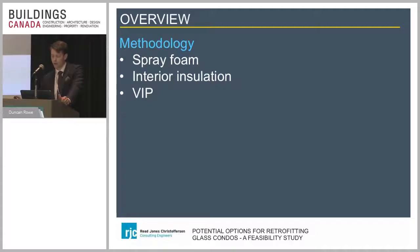We have a methodology to our approach to how we looked at these feasibility studies. We looked at using different materials on an existing building to improve its performance. We looked at using spray foam, a two-component, what was called earlier a medium density spray foam, so 2 pounds per cubic foot. Adding an interior insulation, the blue or pink board, so extruded polystyrene insulation, and also VIP, so vacuum insulated panels. The first two chew up some of our interior space, that's why we thought a VIP panel would be more interesting, because we would keep that space and see how a VIP panel system would work on these condos.